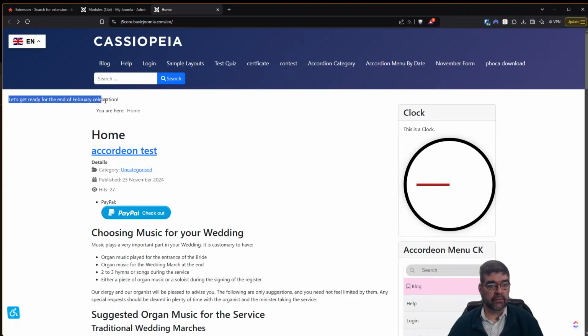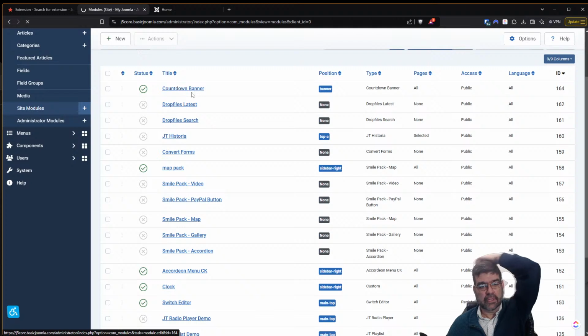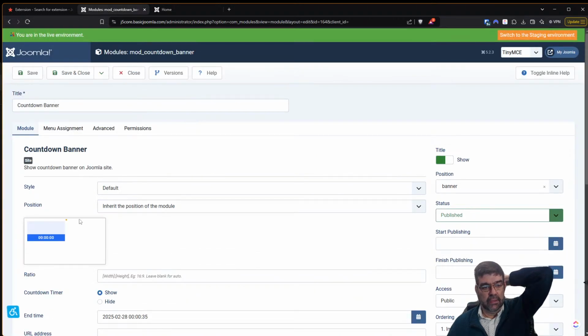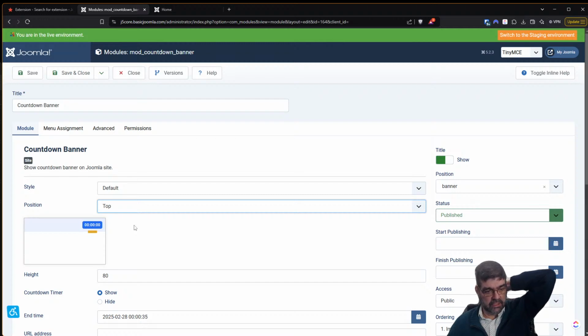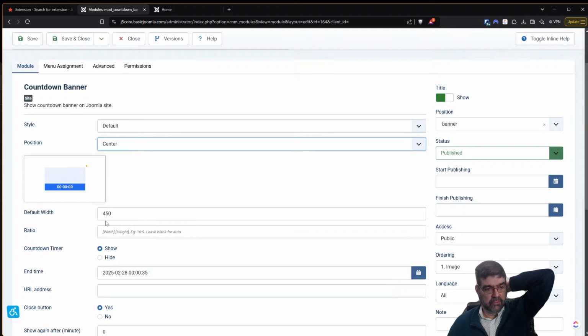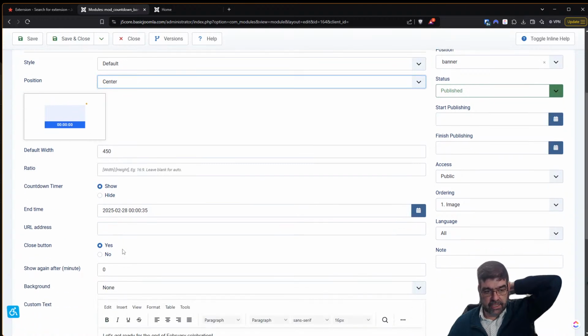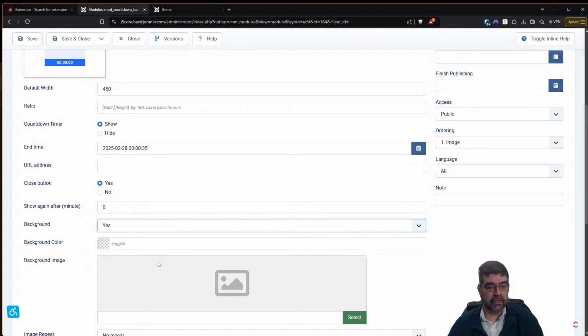Here we got, there, let's get ready for the end of February celebration. But the countdown is not showing up yet. So let's just see. Position. We'll put this at the clock at the top. Let's go center it. Default width. Countdown timer. Leave blank for auto. Countdown timer show. End time. URL address. Right. Background. Let's try to put in a background.